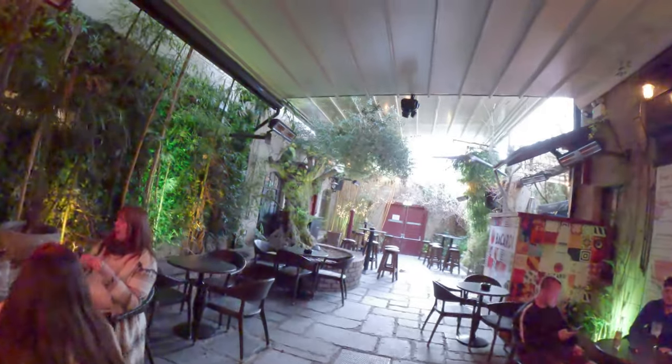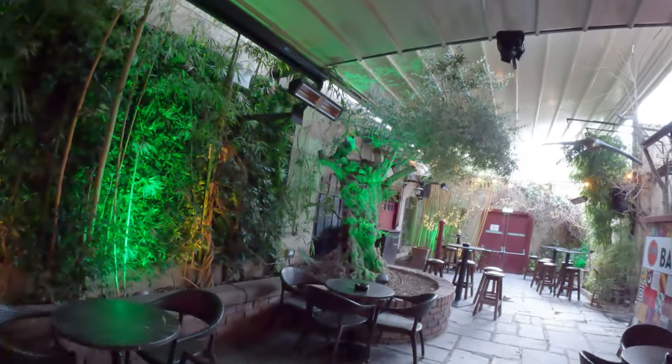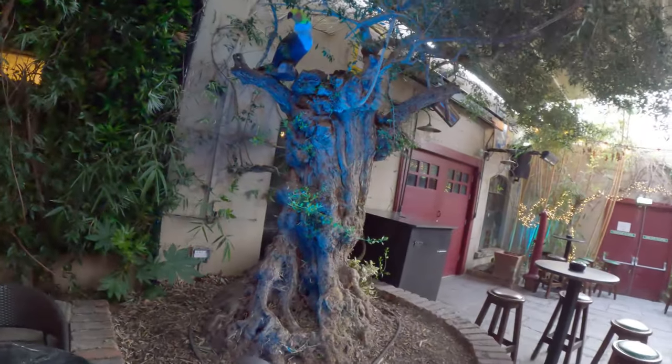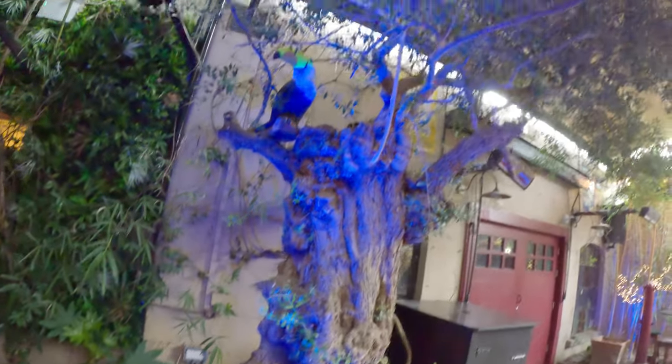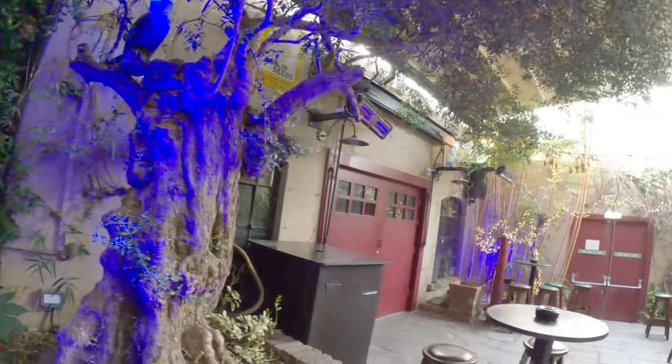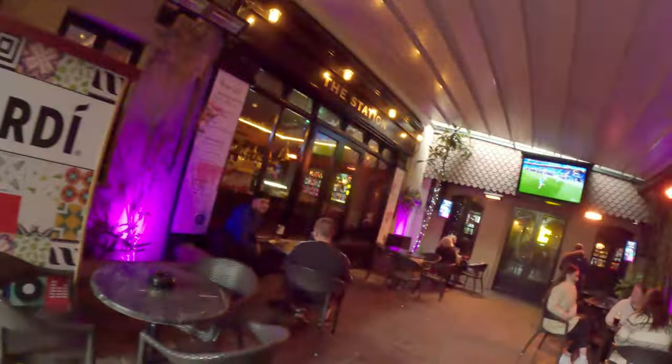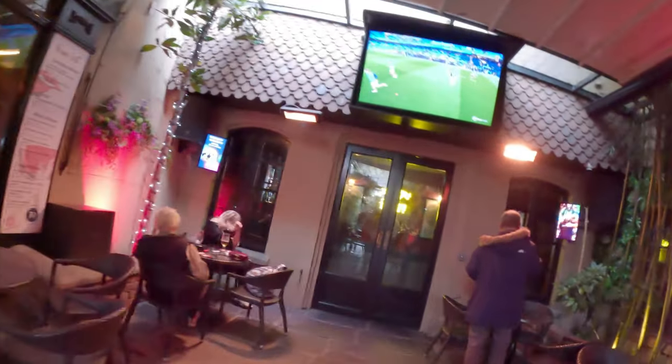In fact, that's a very, very old tree. I remember they spent thousands when they were getting the place. It's an olive tree, and I think it's a couple thousand years old. It's one of the nicest features they have. And there's a little bar in the back there as well. So this is a smoking area. There's a TV and that, so you can watch TV when you're outside.